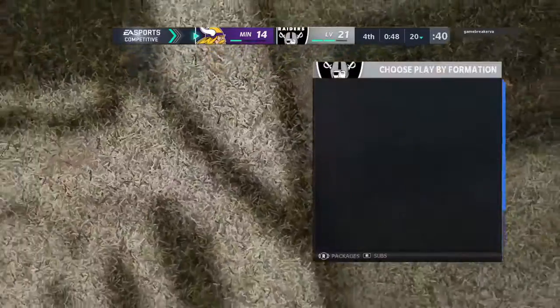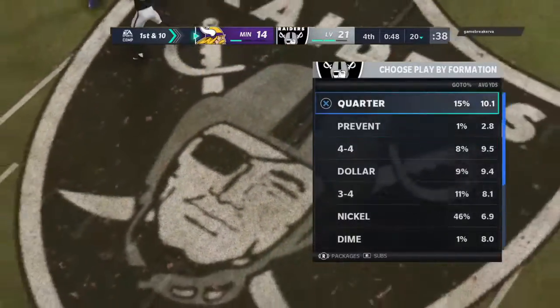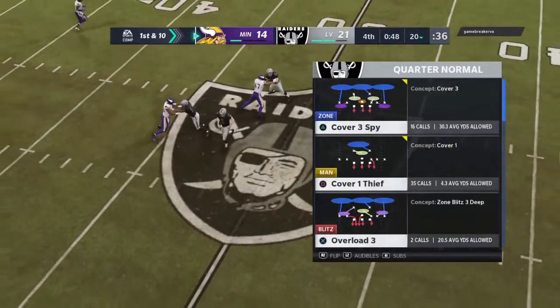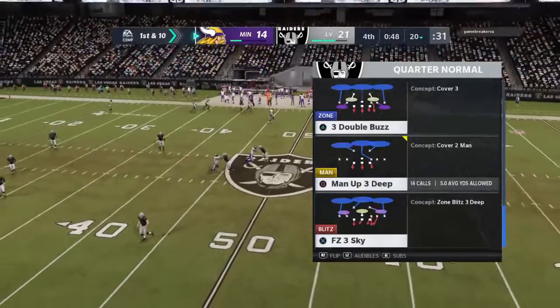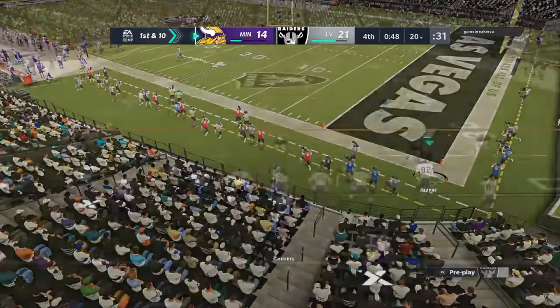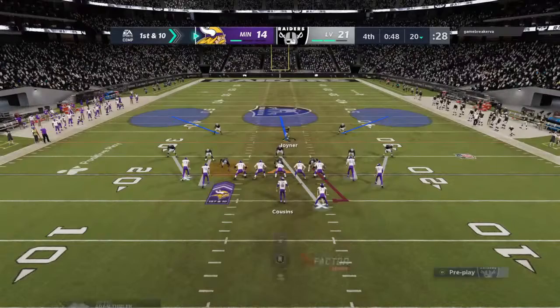And a bit of a mistake there. This is well into the end zone for a touchback at their own 20-yard line. Here are the Vikings now to start their next drive.